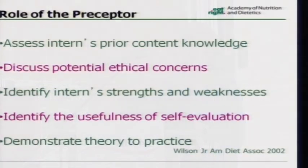Discuss potential ethical concerns. Identify the student's strengths and weaknesses. And we tried to have the student self-identify strengths and weaknesses. What did you get from your last experience? Or what did you have in your undergraduate program? And what do you really think you need? And let me help provide that for you. And along the way, I'll figure out if there's some other things, too, that you might need that you haven't self-identified. I think involving the student in that decision really makes their experience more valuable.